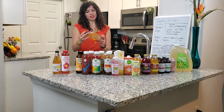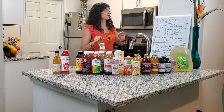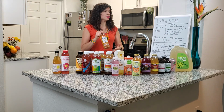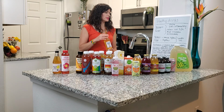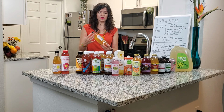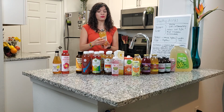Now, this one is just an herbal tea, and it also has ginger in it. Ginger is something that relieves cold and flu, helps with blood circulation, has tons of anti-inflammatory properties, detoxes, and it's good for digestion. So this is kind of a double dose here. You've got your ginger, but you also have rhubarb tea in here.